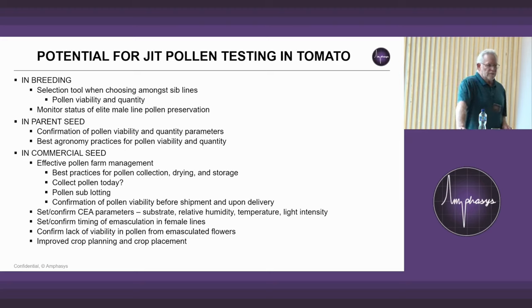And of course, we talked about setting and confirming whether or not your emasculation of female lines has been done properly, and also the viability of those flowers. And also, obviously, John had mentioned this, improved crop planning and crop placement. If you're on top of things and you understand from a data management standpoint historically what your pollen viability means for an ultimate outcome, you can start planning for your next production.